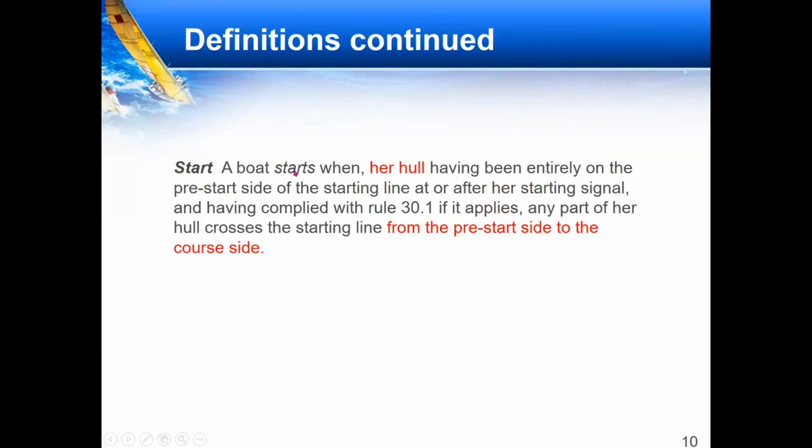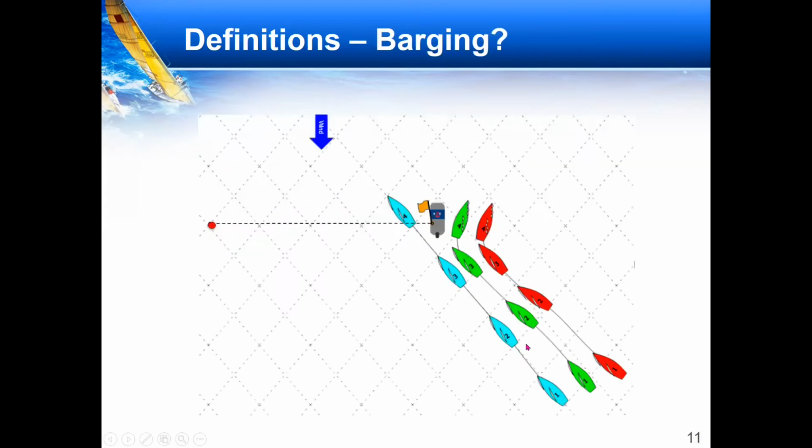Okay, this definition of start is now just her hull. It used to be crew and equipment in normal position; this year it's just based on the hull. And remember, I don't think any of our dinghies have bowsprits, but if one did, the bowsprit is not part of the hull. It's actually a spar. Okay, I think that's all good.